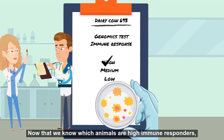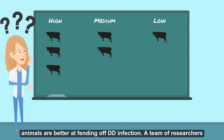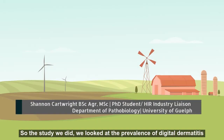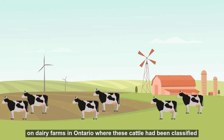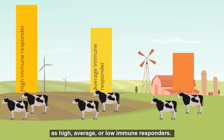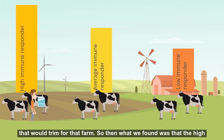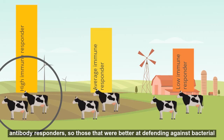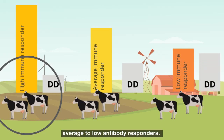Now that we know which animals are high immune responders, we were able to ask whether these particular animals are better at fending off DD infection. A team of researchers at the University of Guelph did just that. So the study we did, we looked at the prevalence of digital dermatitis on dairy farms in Ontario, where these cattle had been classified as high, average, or low immune responders. And this data on the hoof lesions was collected by the hoof trimmers that would trim for that farm. So then what we found was that the high antibody responders, so those that were better at defending against bacterial infections, had a lower prevalence of digital dermatitis compared to the average and low antibody responders.